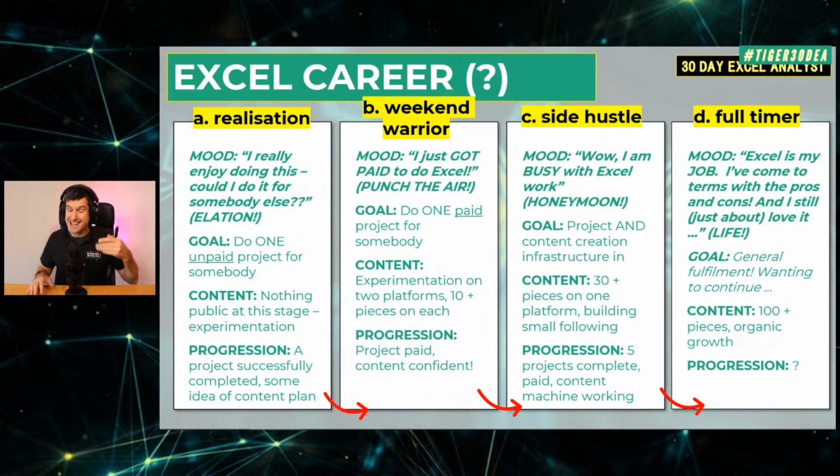Take Excel for teachers. I've never got around to creating a specific offering for teachers, but so many teachers out there are struggling with Excel. So could you find a particular need and then target that need? How would you find that need? By creating content, getting eyes on your content, and people saying, I want to know more about this. That will help you find those little niches out there.